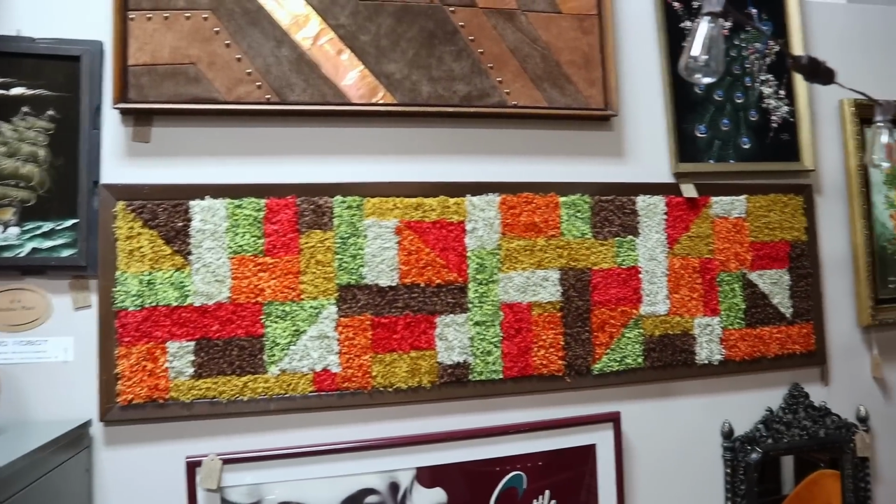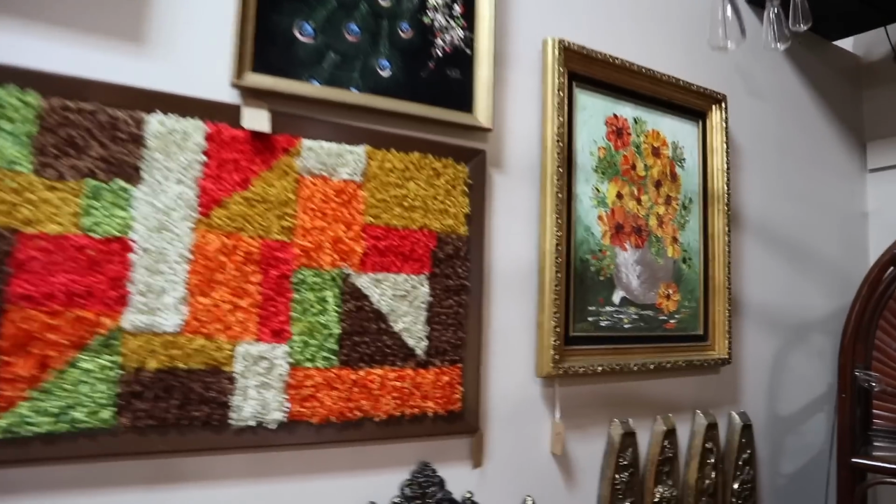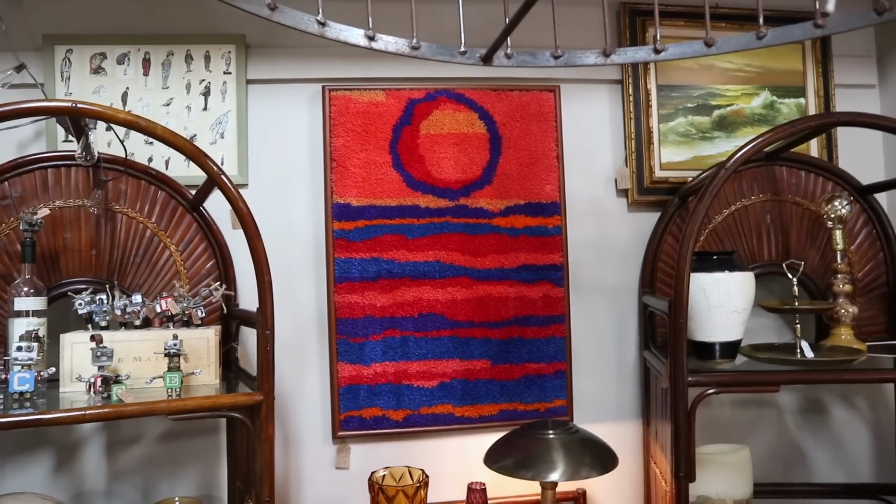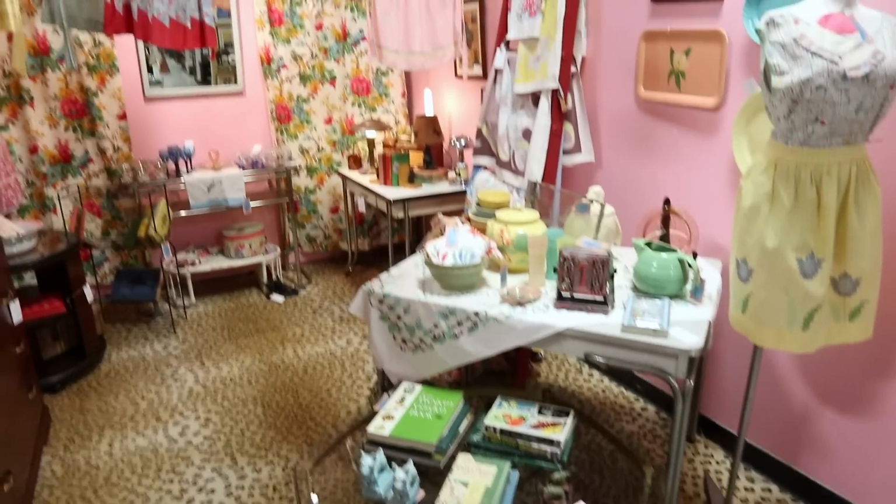These shag carpeting pieces are really fun. Great colors and geometrics. Let's see what they say about them. 1960s Shag Art. And this one is 1970s, I would say, judging by the colors. This is a fun space.